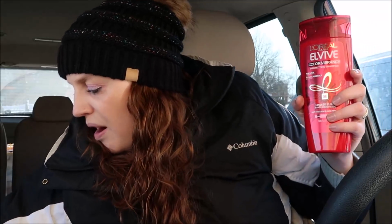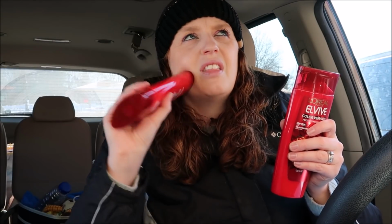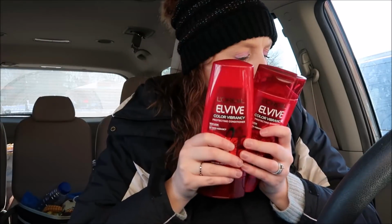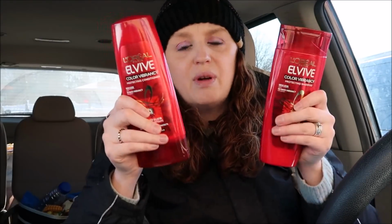Also did the L'Oreal. Now, is it Elvive or Aleve? I always say Aleve, but I'm thinking probably of those pills, but I think it's Elvive. So, gotta get it in my head. But these were two for $8. I did not have any coupons, but I did have a digital for $4 off of 2. Plus, there is also a coupon in the Walgreens booklet for $1, and it'll take off $1 for each one, I think is what it does. So you will get these for $1 a piece, which I think is a pretty great deal if you want to go ahead and do that.